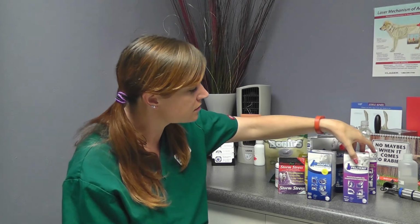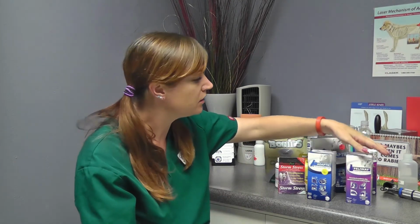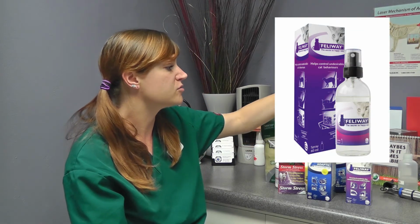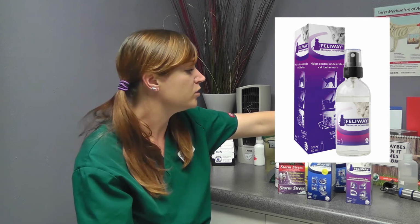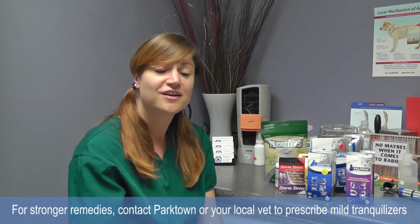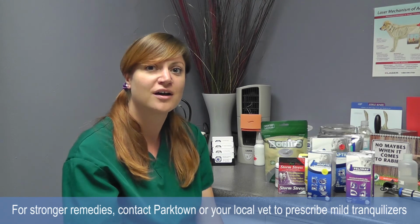And for the felines, we also have the same diffuser there. Obviously it has a different kind of chemical in it for the felines, and there's a spray as well that you can spray around the area in which the cat is going to be, and it should help to calm them down. If you do need something a little bit stronger, we would recommend that you come to Parktown or your local vet. We could maybe prescribe you some kind of tranquilizer, and that should help with your pet's anxiety.